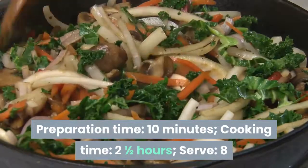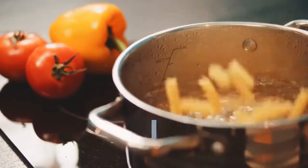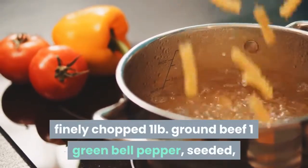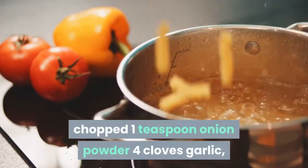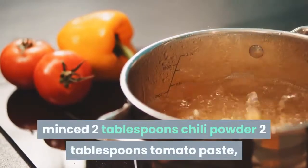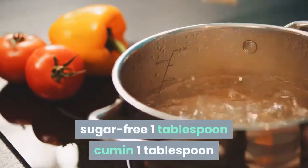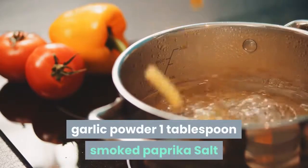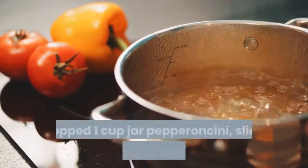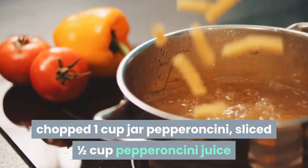Ingredients: 1 tablespoon olive oil, 1 pound beef stew meat, finely chopped, 1 pound ground beef, 1 green bell pepper, seeded, chopped, 1 teaspoon onion powder, 4 cloves garlic, minced, 2 tablespoons chili powder, 2 tablespoons tomato paste, sugar-free, 1 tablespoon cumin, 1 tablespoon garlic powder, 1 tablespoon smoked paprika, salt and pepper to taste, 6 tomatoes, chopped, 1 cup jar pepperoncini, sliced, 1/2 cup pepperoncini juice.